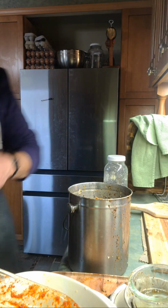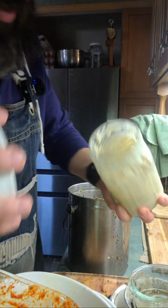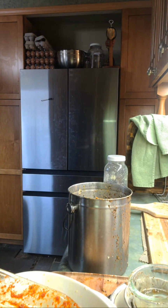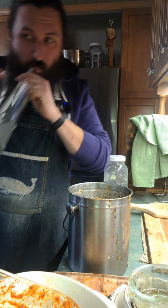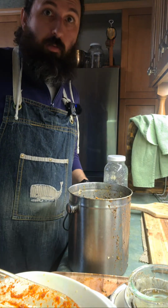Now in the meantime, I've got my sourdough mother out. I've got it prepped. Just give you guys a view in there. Look at that, nice and yummy. I'm gonna get a big old batch of sourdough going. There's gonna be a potluck after church tomorrow for the Super Bowl, and a few big old loaves of fresh sourdough is gonna be my contribution.